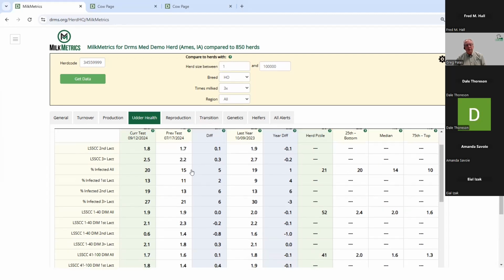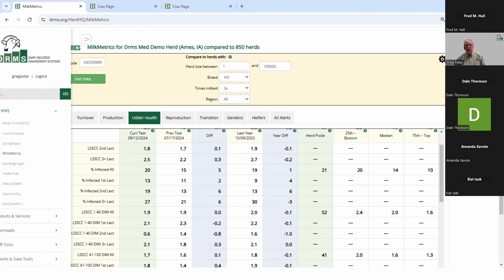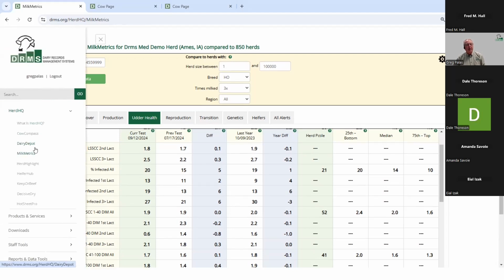And that just breaks it down, similar to the data you see on herd summaries: lactation groups, days in milk, kind of the same information that we saw on the dashboard. So just another HerdHQ product that allows you to find out more cell count information.